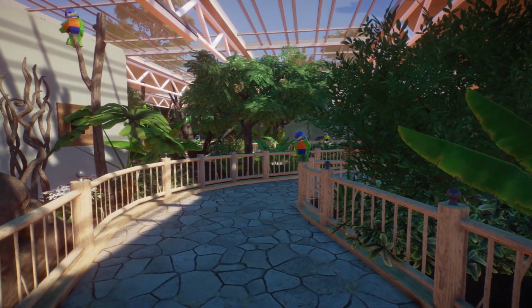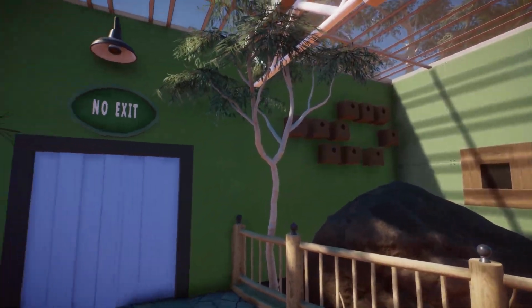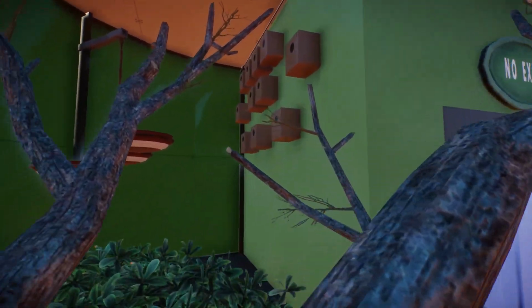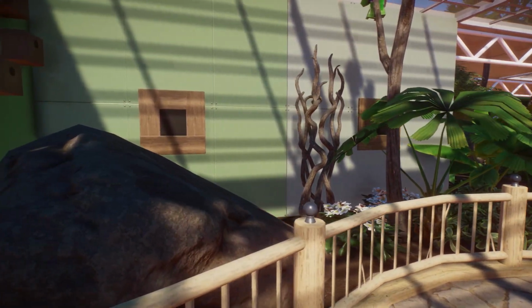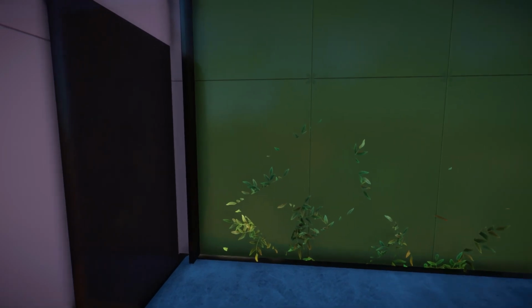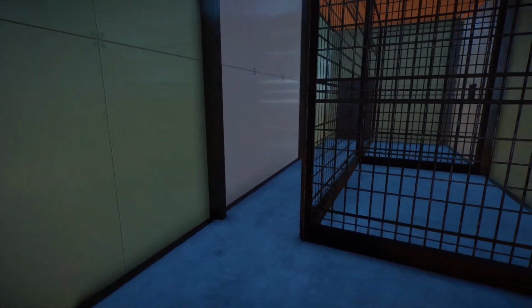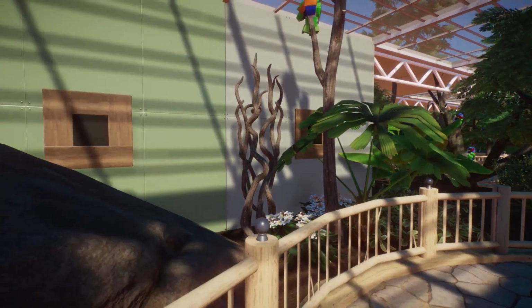So if we go through the curtain, this is our main area for the animals. We'll look behind us at first. We've got no exit, and then we've got some nest boxes on the wall, and around the corner here we've got some nest boxes and a little feeding station, and then a couple of little holes for the birds to go through into the off-show area, which I haven't really done anything to. I decided not to worry too much. That links to the staff area of the lobby. Around here, just a couple of larger cages that are separate, and then that goes down into the main enclosure as well. So a couple of little holes for the birds to go through.